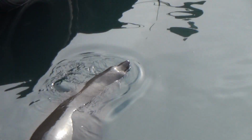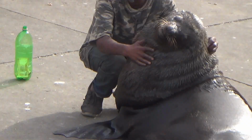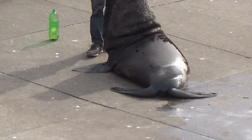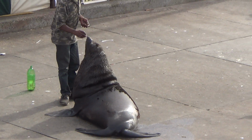Some local people make a living by taming the seal and making shows with them, as you find this man doing here. He charges money for photographing his shows or for people to be photographed with the animal.